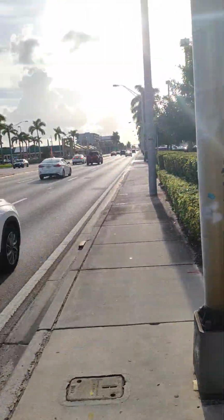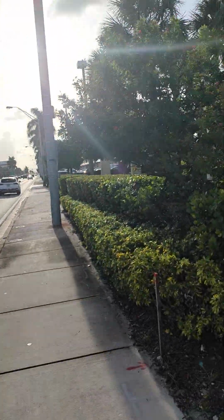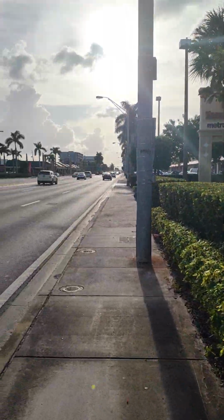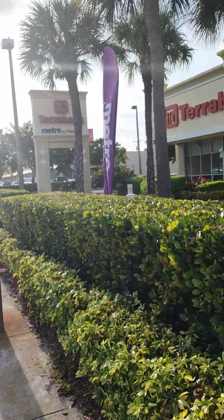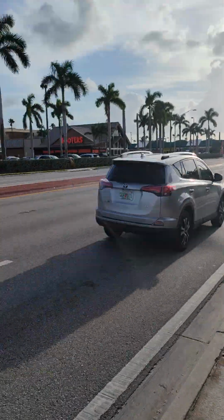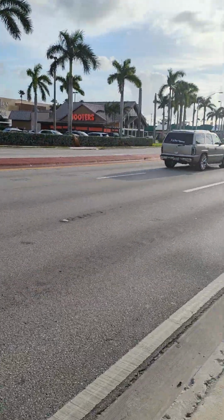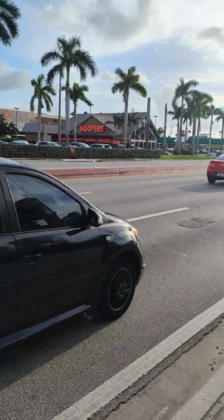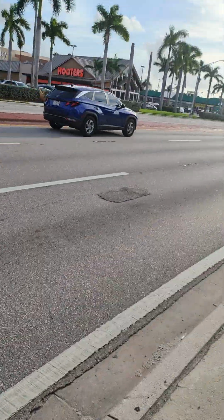They've been moved to other locations. Like I told you, the Office Depot that sat there moved further down near the Palmetto Expressway 826. It just moved to another location. Right here where the Hooters is, this used to be an IHOP. Now, that's another business that did not close but moved.